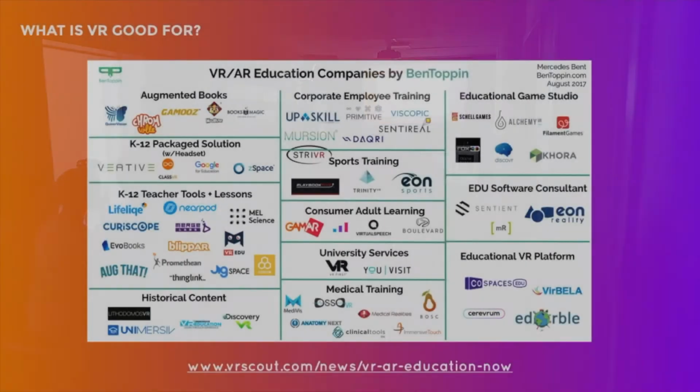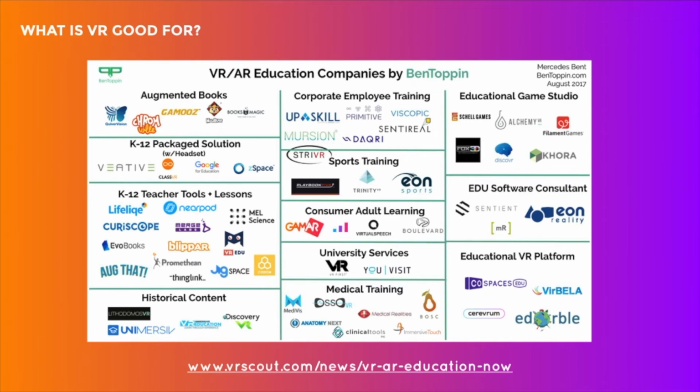There's also a nice and handy map for it, where all the VR, AR companies for education are listed. So you can have a look here. There was recently an article on vrscout.com. We are featured here, by the way.